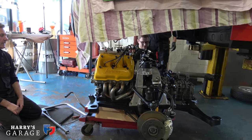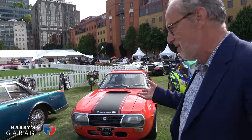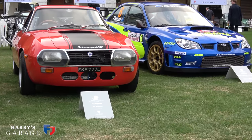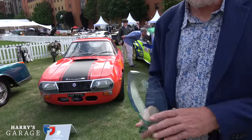I'm pretty proud of this one. I think this is probably one of the best Fulvia Zagato 69ers there is in existence. So if I was judging, it was one of those. I knew it had a chance of doing well, but a win at such an event like this is a big surprise, and I'm hugely grateful to the judges for giving it the best in class win at this event.